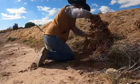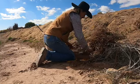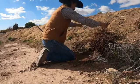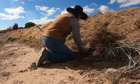Now, I'm going to go ahead and make some more blocking that's already naturally here. I'm just going to use it to my advantage and make it seem like he can't get back here, but he can come right here to see what's going on.